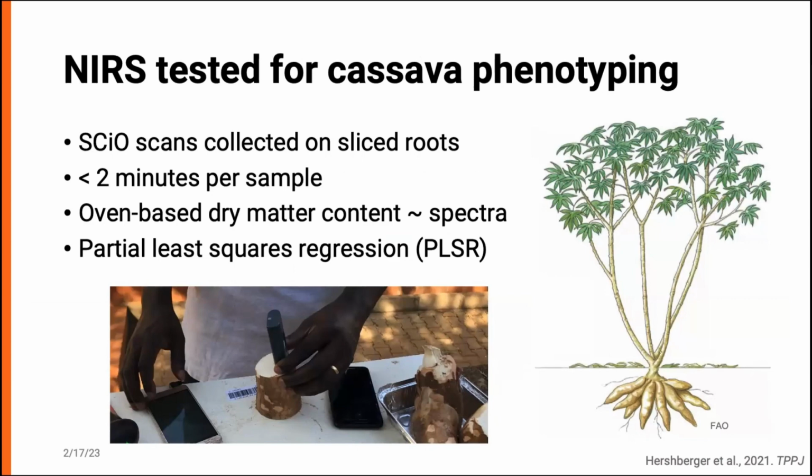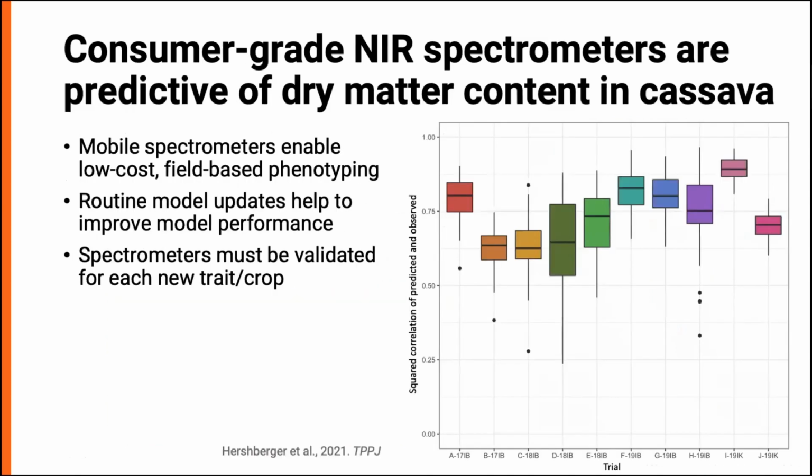This took only about 2 minutes per sample or less, and we made prediction models using the spectra to predict that oven dry matter content using the traditional shred and dry method. I tested a partial least squares regression model to predict from the spectra, and then we looked at it in different field trials. This is data from IITA in Nigeria, but over 10 different field trials, we got pretty good results for our predictions of dry matter content.